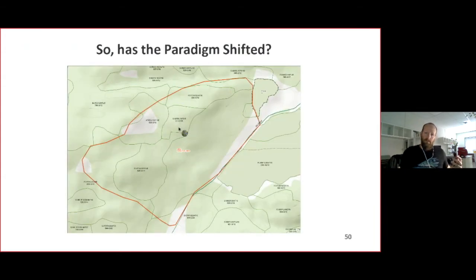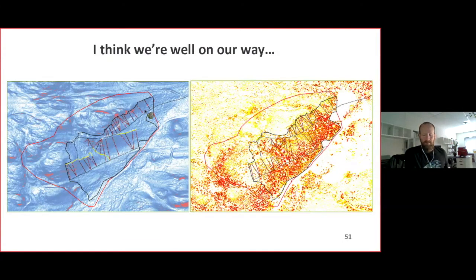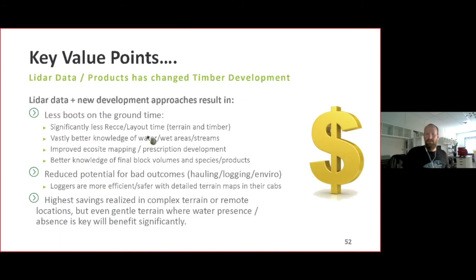So to bring it all back, I'm hoping that what I'm telling you here today is going to help you get that paradigm shift going. I think we're able to move from this, and really we can get things to a point even before we put boots on the ground to this point. And I think it's going to save us a lot of time and add value to your business.